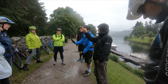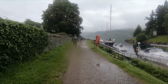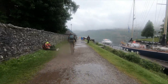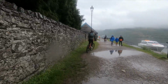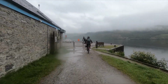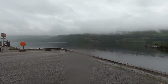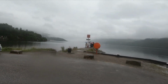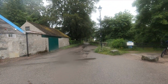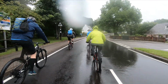After a brief meeting with our Wilderness Scotland guides, where they went over what to expect for today, we head out to the lake to take a group picture and see if maybe we get lucky and spot a Nessie. Let's see what happens. No Nessie today, but that's all right. Maybe she just didn't like the rain.